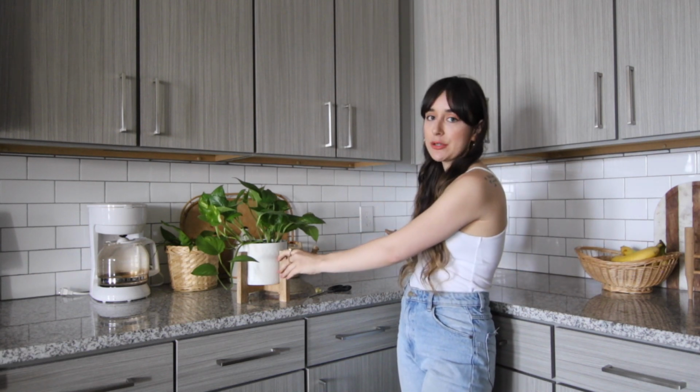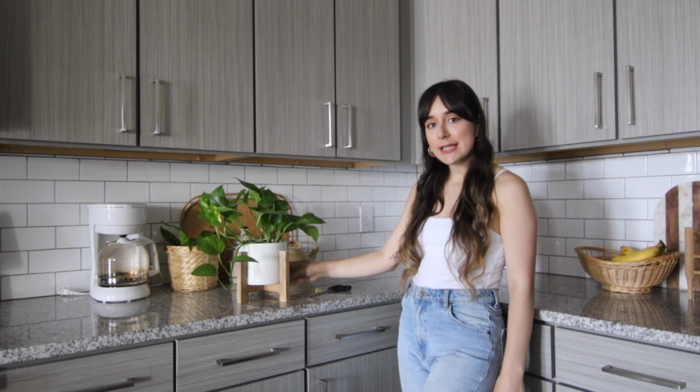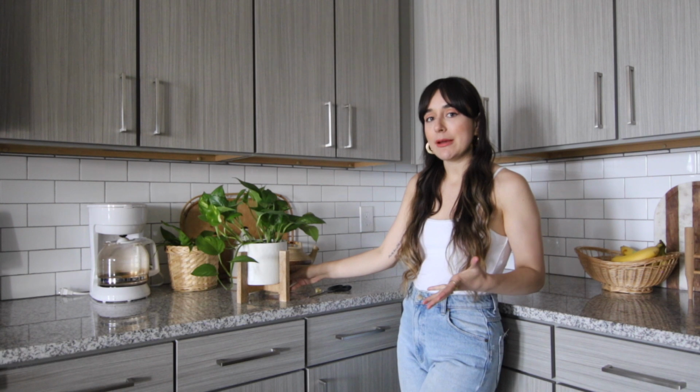Keep in mind though that I do have it in this corner, so it's not getting as much sun as it should, and if it was getting more sun, it would definitely grow a lot faster, which is why I want to get a pothos to go in that corner in the macrame hanger so I can help it grow faster. But I don't mind that it's growing a little bit slower than it could be because I like the way that it looks here in this corner. I feel like it just fills that corner out very nicely, and it's one of the plants that can get away with not as much sun. So that's kind of what I needed for my kitchen.